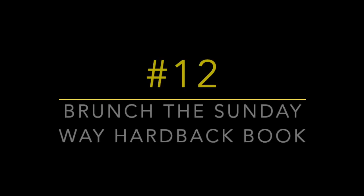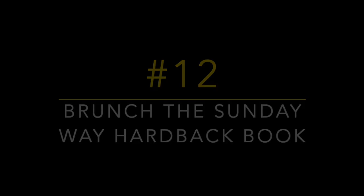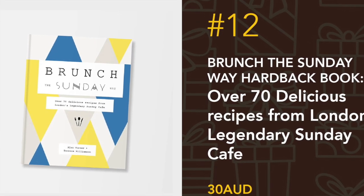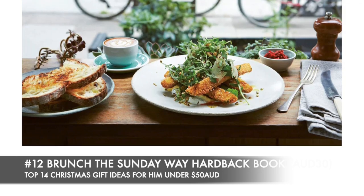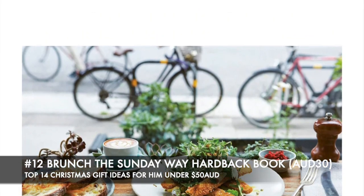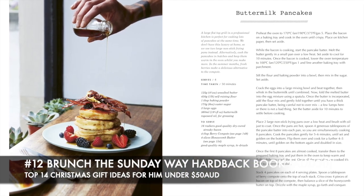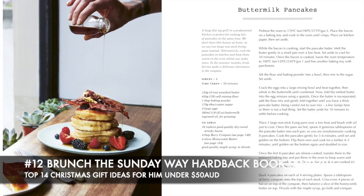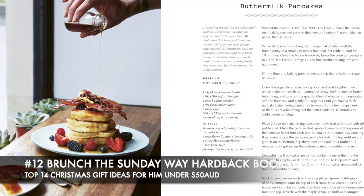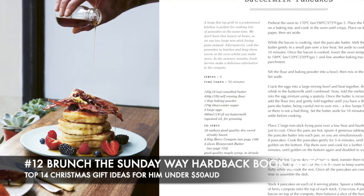Number 12. Brunch the Sunday Way, hardback book. Over 70 delicious recipes from London's legendary Sunday Cafe, AUD 30. The renowned brunch champions of London unveil for the first time the recipes that have made Islington's Sunday Cafe so successful. This book will guide you through the entire process, from cracking an egg to flipping pancakes and roasting pork, all with incredibly Instagrammable outcomes.